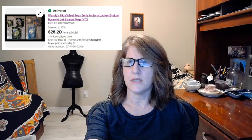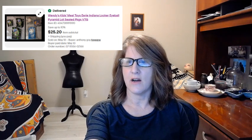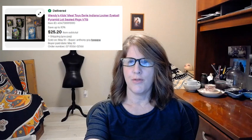But check it out. Wendy's Kids Meal toys, they're called Erie Indiana Locker Eyeballs Pyramids. Three packages went for $25.20. And then I just sold one. Did I pass it up? I think I just passed it up. I just sold one Kids Meal toy for $12.99.